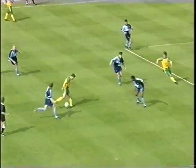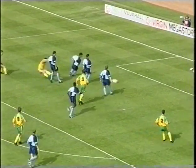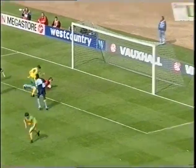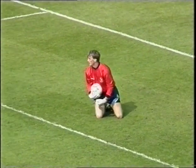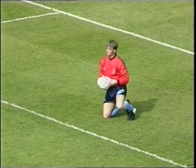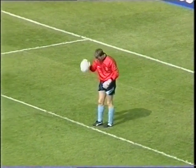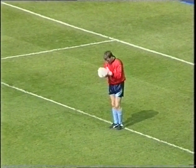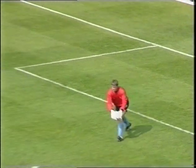Anderson, McKenna, danger here for Wycombe, still McKenna, great save by Hyde, with Shaughnessy lurking. It was so important that Paul Hyde made that his. It was a great turn by Ken McKenna, but the Wycombe goalkeeper wasn't found wanting.